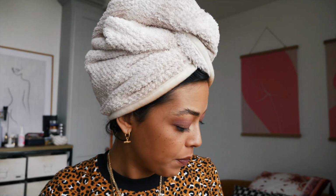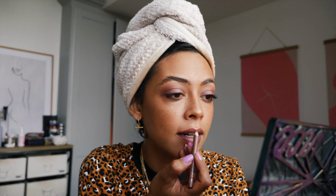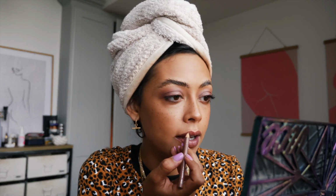And for my lips, I've been keeping it pretty simple. Now I have been using Tasha Green Bobbi Brown her lip gloss in Ombre quite a lot, but recently I've been switching it up. I still use it and reach for it every day, so no one come for me. But I'm taking this Rimmel liner in the shade Cappuccino. I've had this for so long. I love it. And I'm just going to slightly overdraw my lips as well.